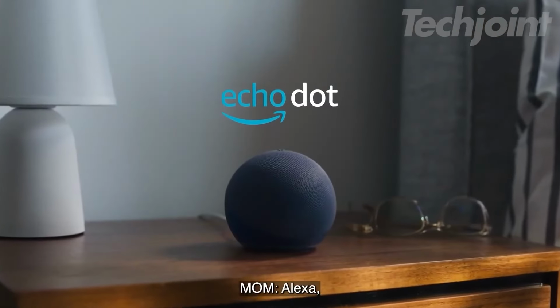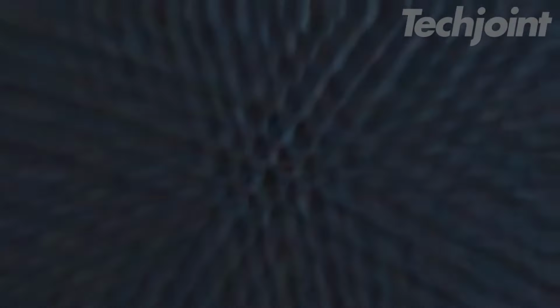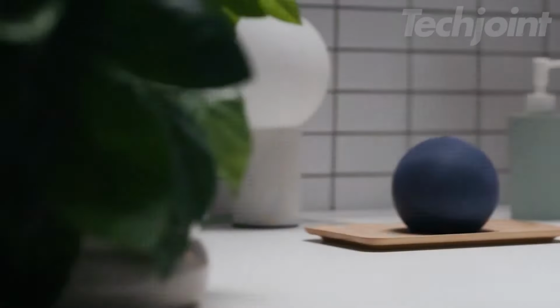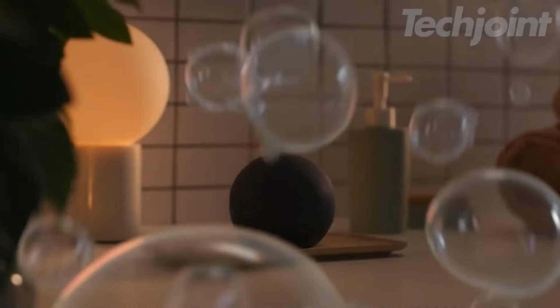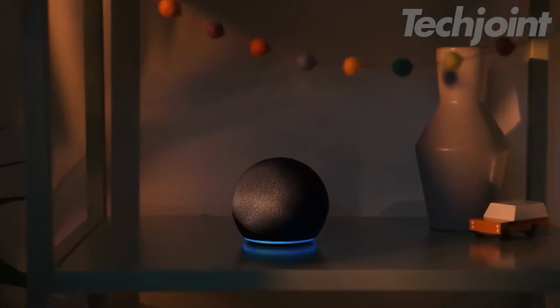Alexa is ready to assist with everything from weather updates to setting timers and answering questions. You can also control compatible smart home devices using your voice, making it easier to create routines that adjust your environment automatically.